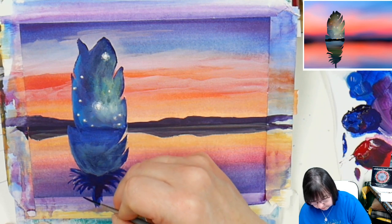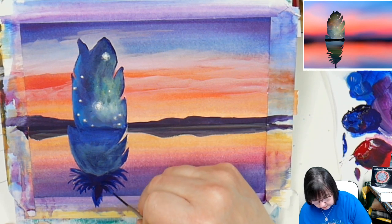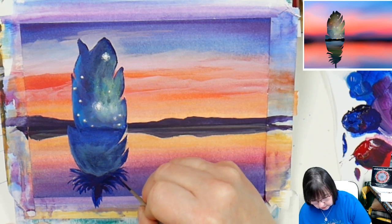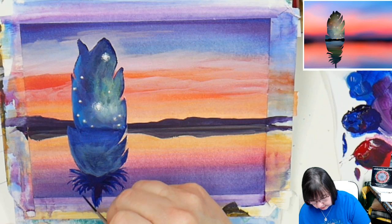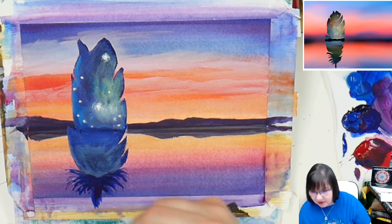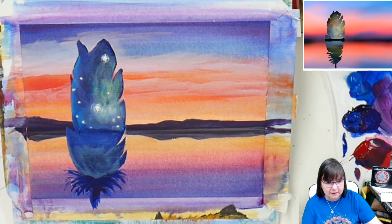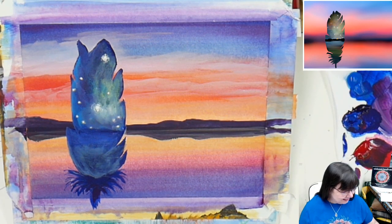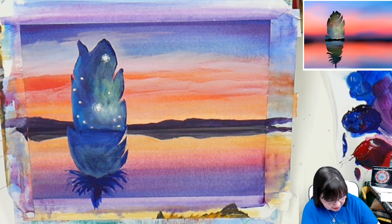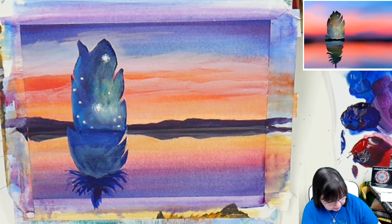There. Get a few of those fluffles down here at the bottom. Sort of like on a peacock feather. You know how you get that really super fluffy stuff down at the bottom? Very good. That's kind of what I was going for, was that gateway feel.